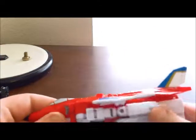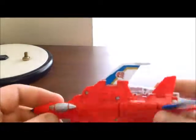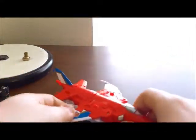A little bit of blue paint spilled onto there, but the paint that is on there looks really good. It really helps to break up all the red. And a little bit of silver on the vents. So yeah, not much, but just enough to look good without overdoing it. So overall, I love his color scheme and I love his plane mode. Let's get to his robot mode.